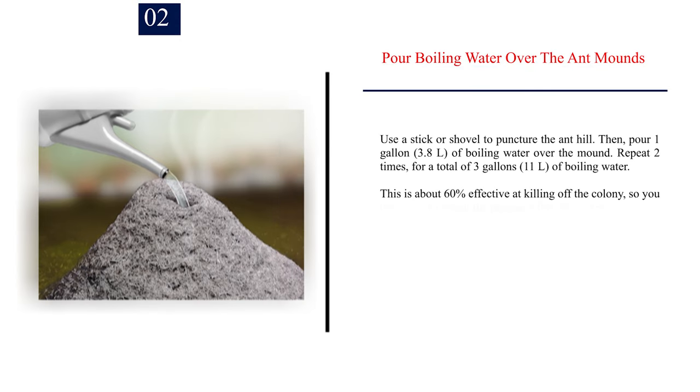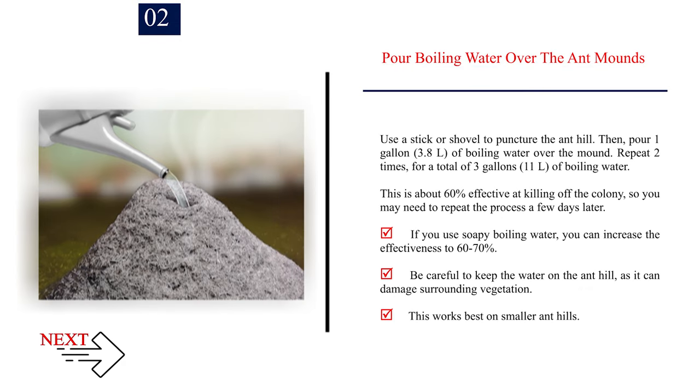Number 2. Pour boiling water over the ant mounds. Use a stick or shovel to puncture the ant hill. Then, pour 1 gallon, 3.8 L of boiling water over the mound. Repeat 2 times, for a total of 3 gallons, 11 L of boiling water. This is about 60% effective at killing off the colony, so you may need to repeat the process a few days later.